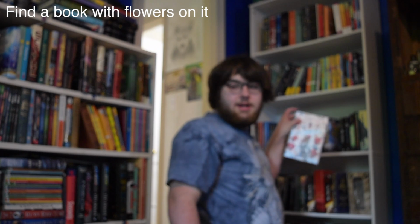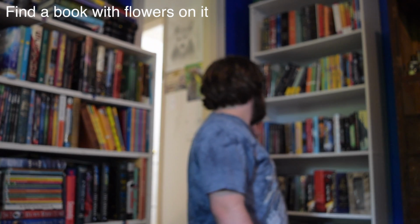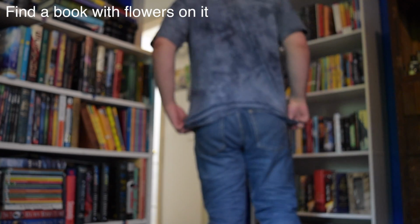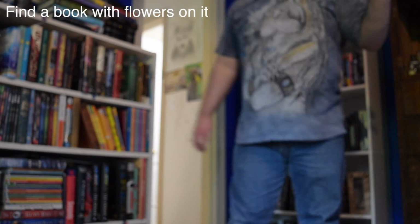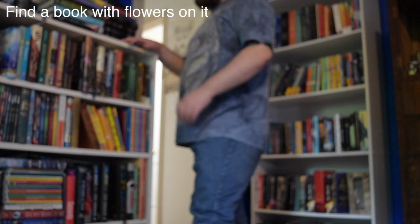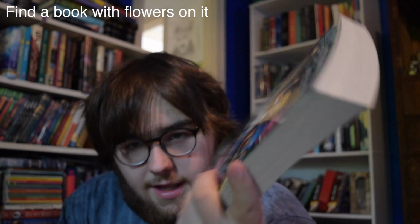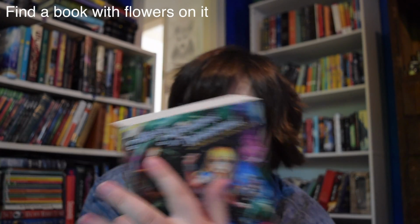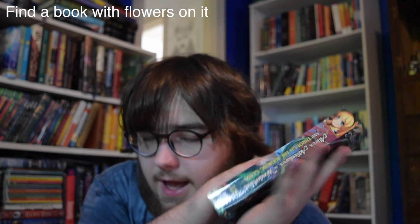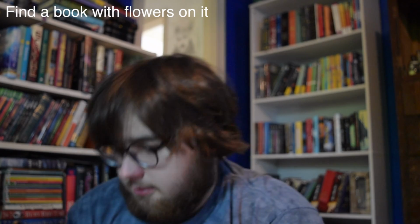And finally, find a book with flowers on it. Immediately I see Witchwood, but I'm not going to go with that because the flowers are on the spine as well. I'm seeing a lot of flowers on the spines. It's kind of actually distracting. Secret Garden, surprisingly, does not have flowers on the front. My manga copy of Alice in Wonderland, there are flowers right here, and they're not on the spine. Even though the vine continues on the spine, the flowers are just right here.